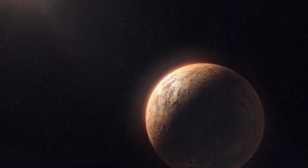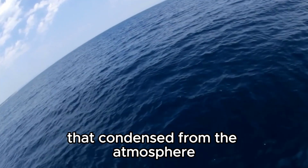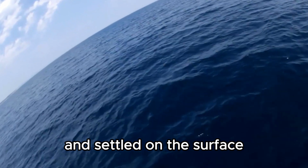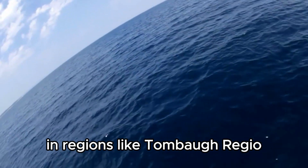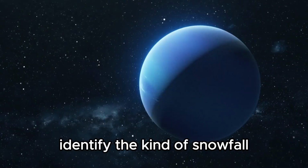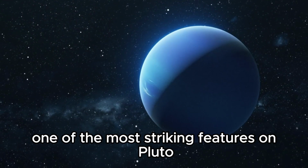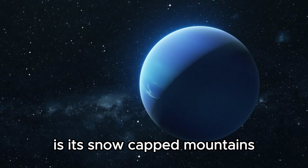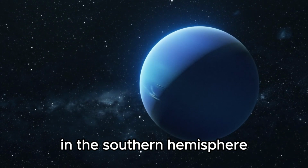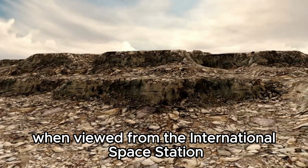So far, scientists have been able to observe what appears to be a layer of nitrogen snow that condensed from the atmosphere and settled on the surface in regions like Tombaugh Regio. Hopefully, this would help scientists identify the kind of snowfall that rains on Pluto. While investigation continues, one of the most striking features on Pluto is its snow-capped mountains in the southern hemisphere, reminiscent of the Alps on Earth when viewed from the International Space Station.